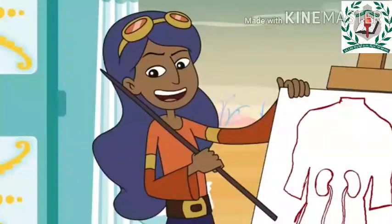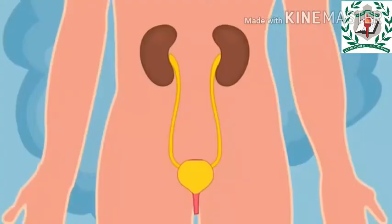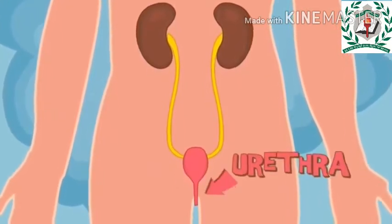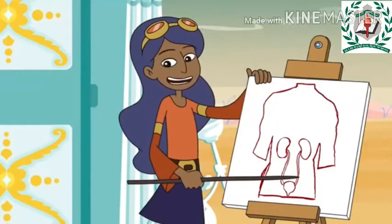Right now, your bladder is probably feeling very full, since you look really stressed out about it. When it's time to go to the bathroom, the smooth muscle of the bladder contracts to push pee into another tube called the urethra, which carries the pee out of the body.